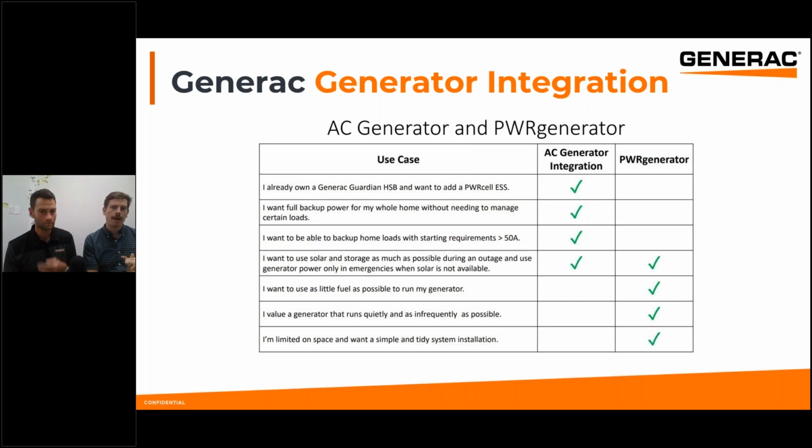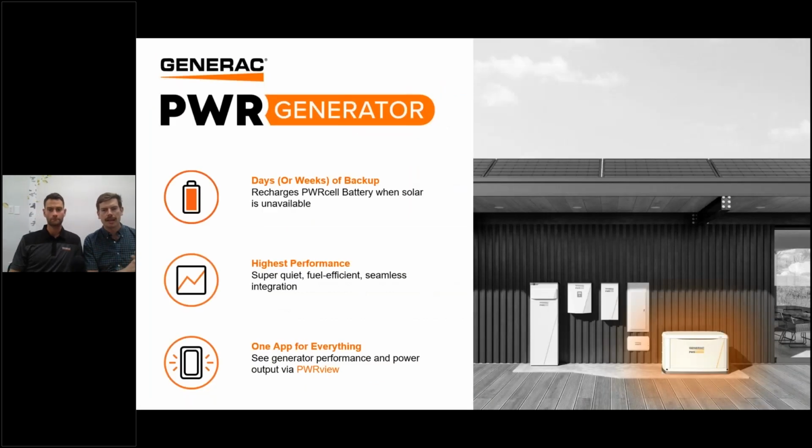Important to note that we're comparing 2 different types of generator integration here. And we haven't gotten to the power generator slide yet, but this will make more sense in just a moment. Power generator is a first of its kind, there it is, look at that. A first of its kind product, a DC generator. Generators, as a rule, produce alternating current because they produce power from an alternator. We rectify that into DC power for direct charging of the battery.